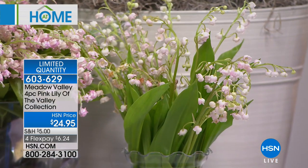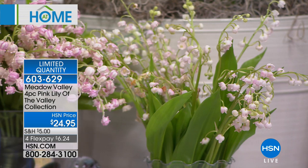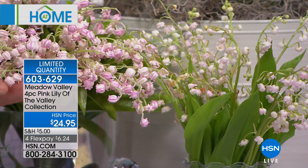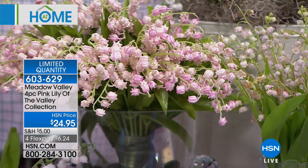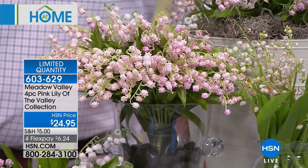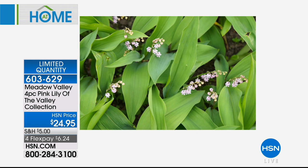Gorgeous. See that? Lily of the Valley is an incredibly easy to grow plant for a shady corner. It thrives in dry, shady corners, those difficult areas of the garden, maybe beneath trees and shrubs, where there are a lot of tree roots sapping the goodness out of the soil. Look how pretty those little bells are. Oh, it's gorgeous, but this is the blush pink variety. So this is the rare pink Lily of the Valley.